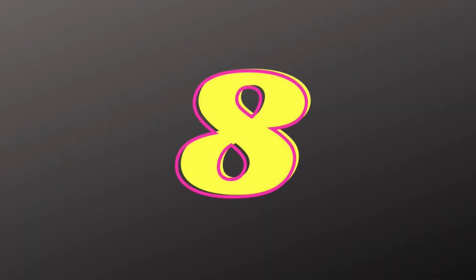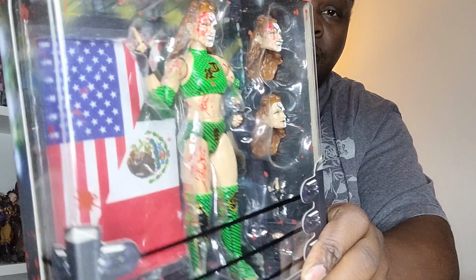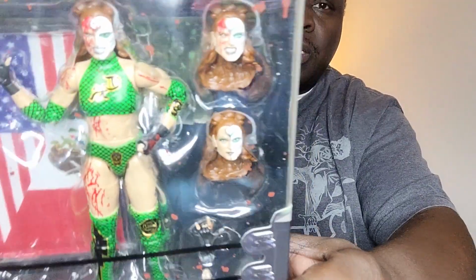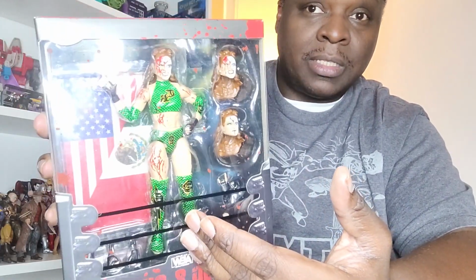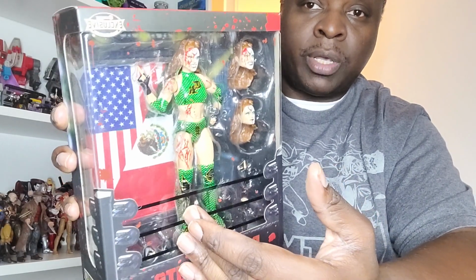Number 9, Yokozuna. Number 8, then the Blood and Guts Thunder Rosa. I mean, you've got the flag, she's got some hands, extra heads, clean, partially bloody, and then really bloody. I'm showing you who now, before I even take her out, because I think this figure is pretty badass. And it'll go great with my Bloody Brit. Number 8, Bloody Thunder Rosa.